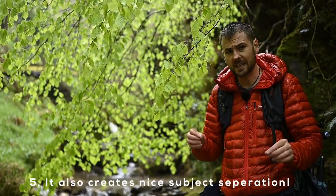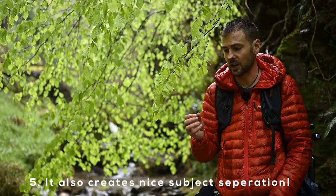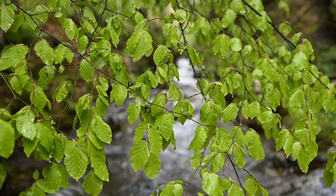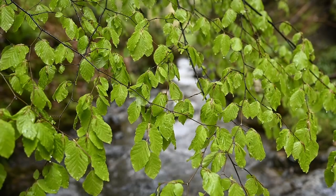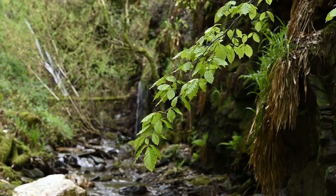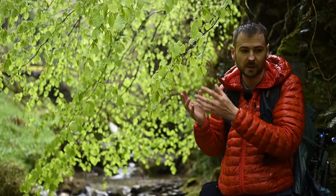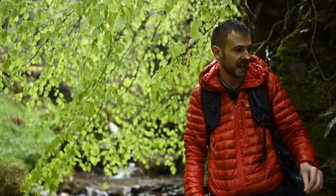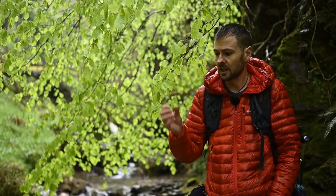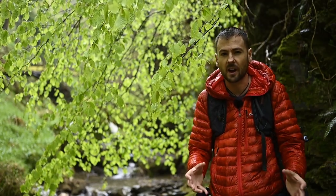And finally, and most importantly, particularly at this time of year, late spring, early summer, the colours that you get in the new, fresh, crisp foliage look absolutely beautiful. You just get such lush, punchy greens throughout all of the vegetation in the trees, but also down at ground level in the ferns and the mosses. And when you get rain, those colours just come out that much more strongly, I find.